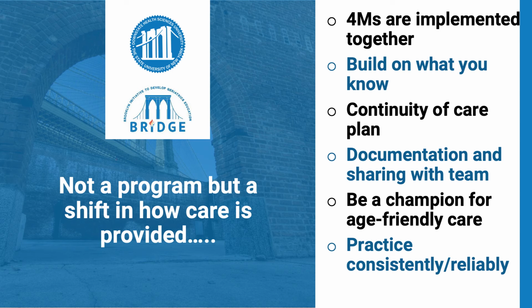The other thing is be a champion for age-friendly care, to speak up when someone expresses something that is ageist in its nature. Model for your colleagues how you can do age-friendly care and the continuity that you get, that you're really paying attention to those 4 M's very consistently and reliably.